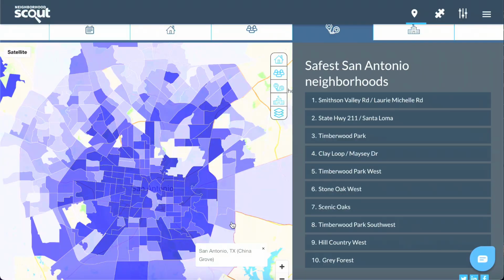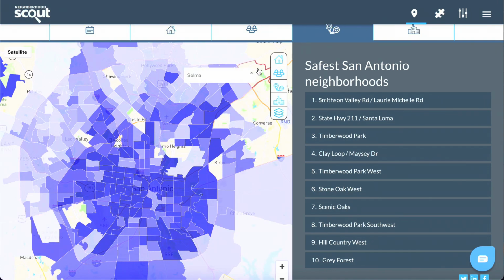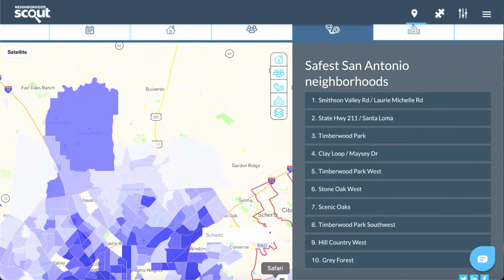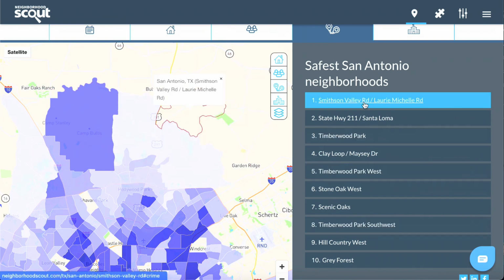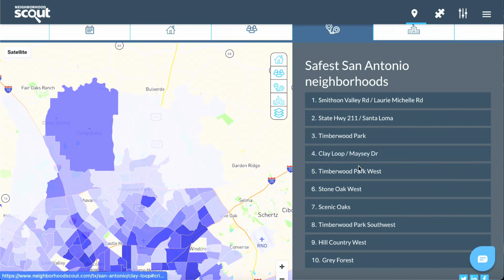You also look at Neighborhood Scout. Neighborhood Scout has specific ratings and they rank things too. So if you're looking at the top 6 neighborhoods, top 6 areas, I don't know if they go by zip codes or what, but the top 6 areas that they have here, you'll see the Stone Oak area has 4 out of the top 6. Next is the school ratings for Stone Oak.